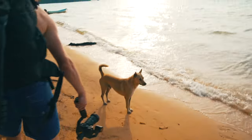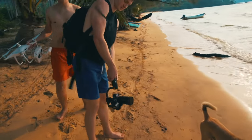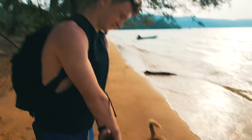So we just spent a good hour inside the Lonely Beach dining area. It's actually a resort here as well on a different side of Koh Rong. And feeling well fed. Cinematic dog sequences coming your way. Yup. The Ben Keeley special.